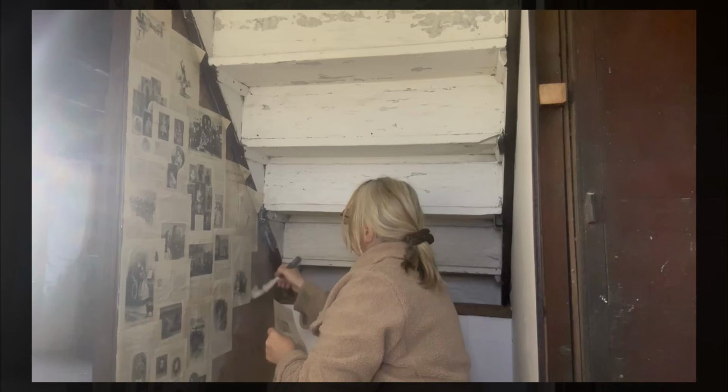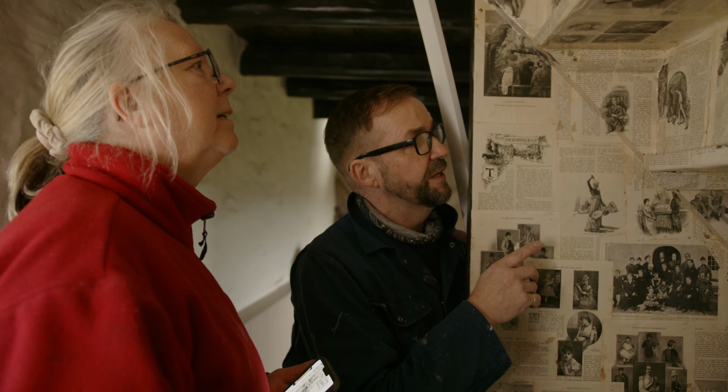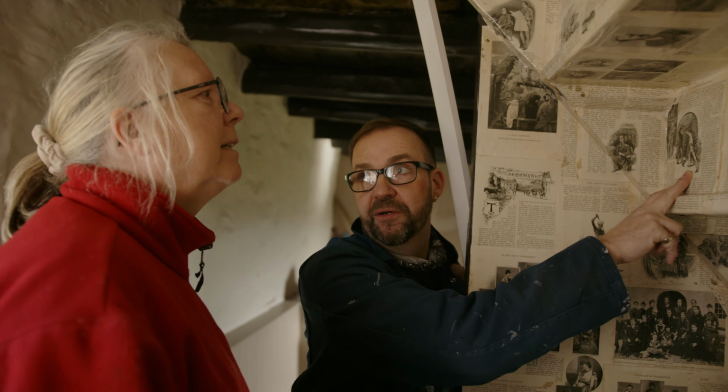I'd found, I think in Dove Cottage, a panelled wall that had been wallpapered in newsprint. So I papered underneath the stairs with an old book that we'd found. I was varnishing last night. Yeah. Well, when I was varnishing, I noticed that it's Sherlock Holmes.